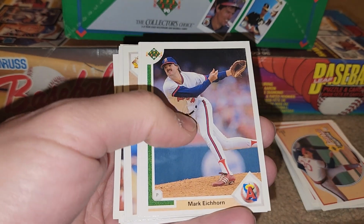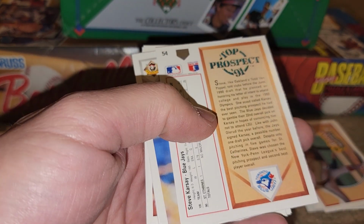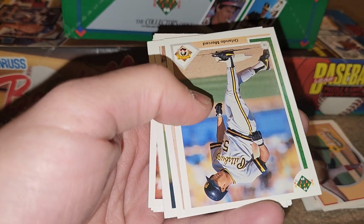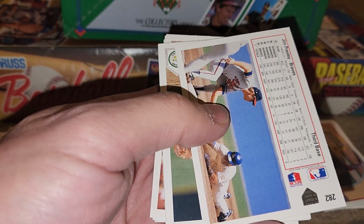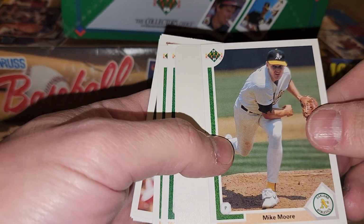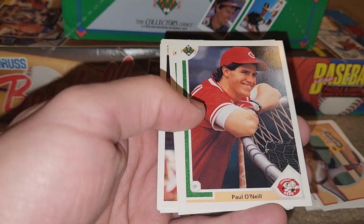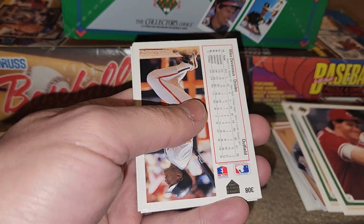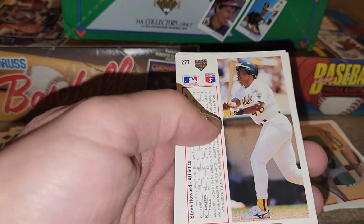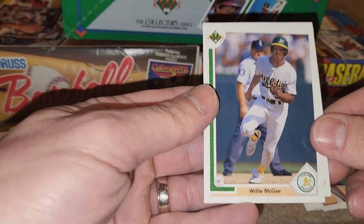Career year card again. Mark Eichhorn. Craig Wilson. Steve Carsey, top prospect. Orlando Merced. Jim Presley. Mike Moore. And the American League logo again. Paul O'Neill. Scott Leyes. Al Newman, Mike Devereaux, Steve Howard, Willie McGee as an A.